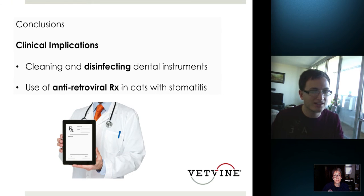Clinical implications: it sounds redundant in this day and age, but cleaning and disinfection of dental equipment. When we're looking at up to 20% of cats that are young with stomatitis having FeLV infections, the risk of nosocomial transfer of FeLV or FIV during dental cleanings is humongous if we're not cleaning these well. They're not very stable viruses, they're quite labile in most solutions, but just making sure we do have that degree of sterilization.